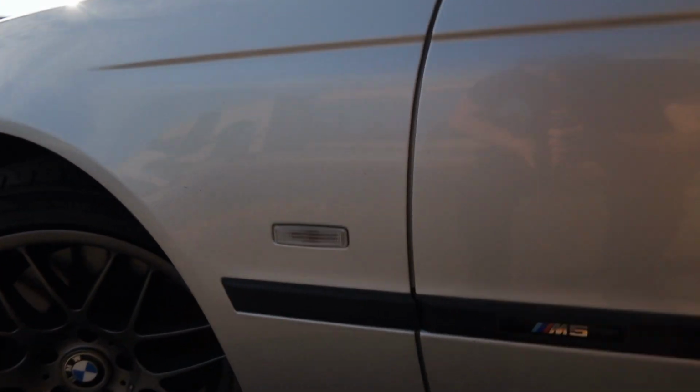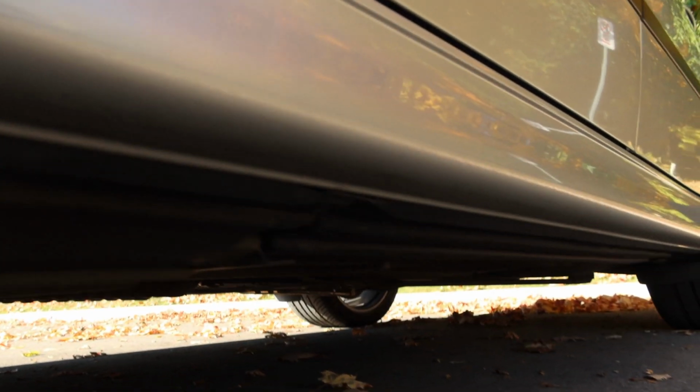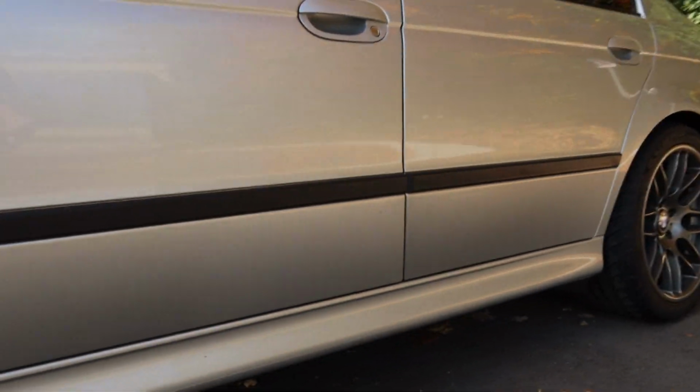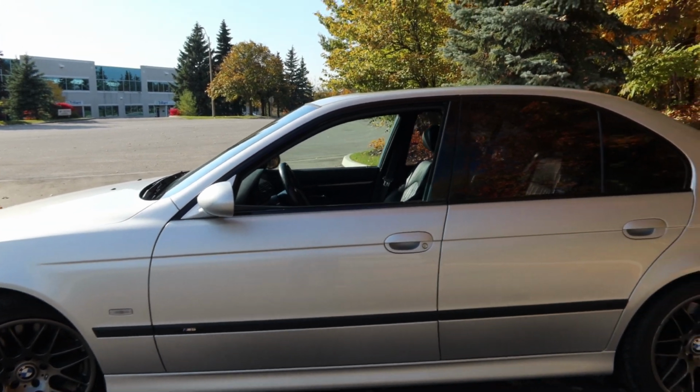Now, the normal rust spots, as I know from old BMWs, would be right here. As you can see, it's all clean. And same thing underneath. Hard to see it. I do have photos of underneath the vehicle, which you can take a look at. They are much better than this.